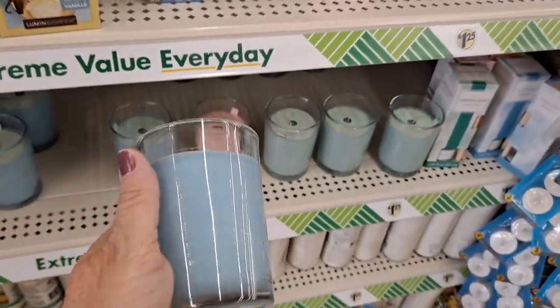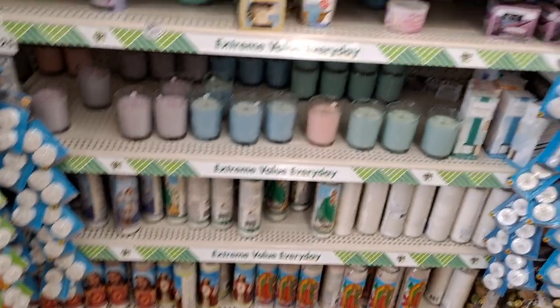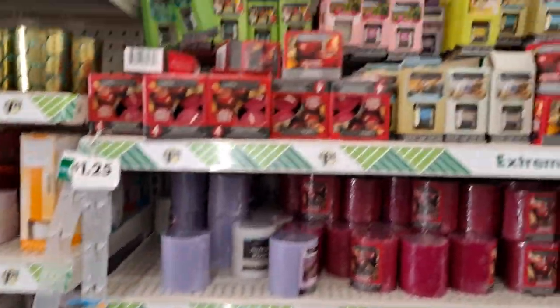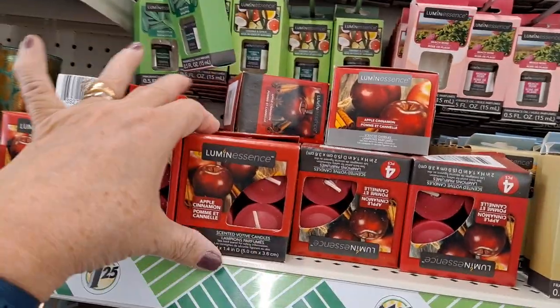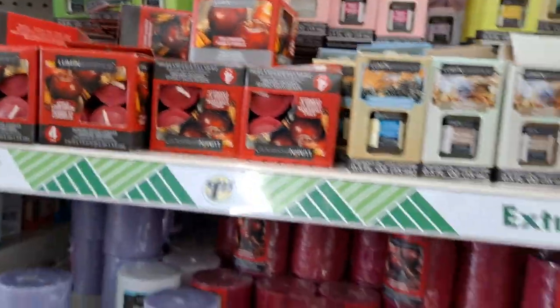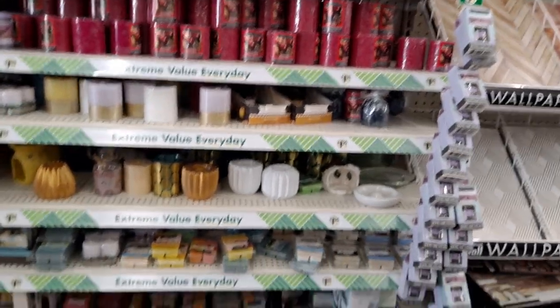Yeah, spring rain. These all came out. But that's a good size candle. I don't know about the throw. I haven't used them. And then there's these. These smell so good. These really, really do well. They've knocked it out of the park with that apple cinnamon fragrance.